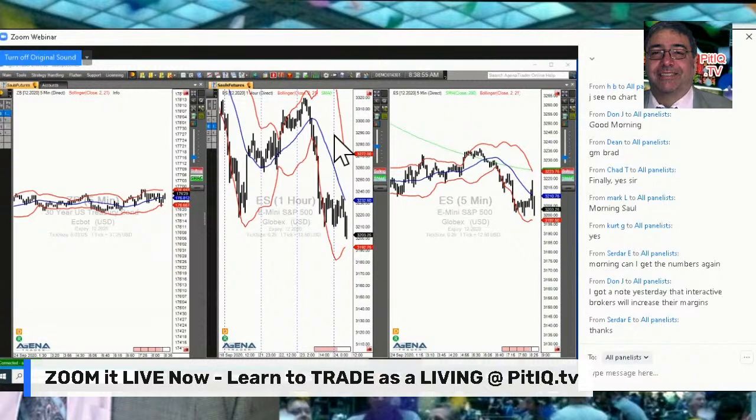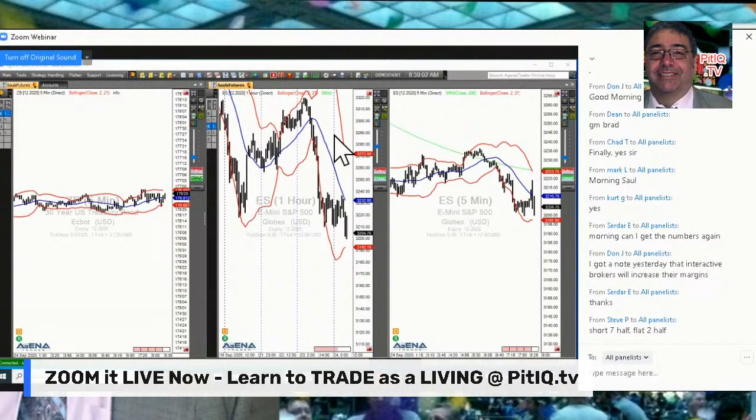All right, nice little push here. Good for 4 points here off of this. Now we're getting a little bit more here. So nice little trade there against the even area.